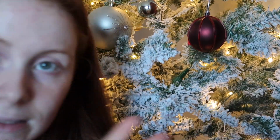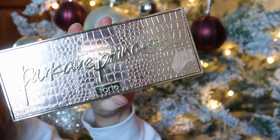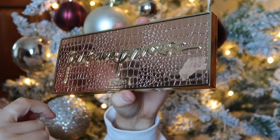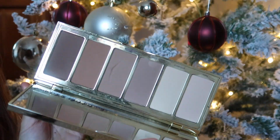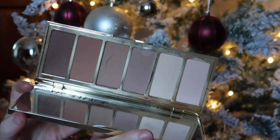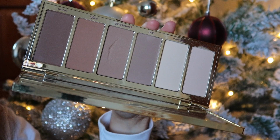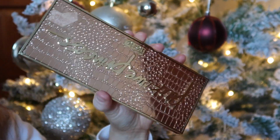Lastly, we're on to palettes. So my first palette that I will actually be getting rid of, and I'm so sad because it took me forever to get my hands on this again because we couldn't get her in Ireland, yada yada yada. This is the Park Ave Princess palette. It is a bronzer and contour palette. I just don't reach for it. I've never reached for it. The only reason I have it is because Saffron Barker used to always use it and she loved it, but for me it's not for me.